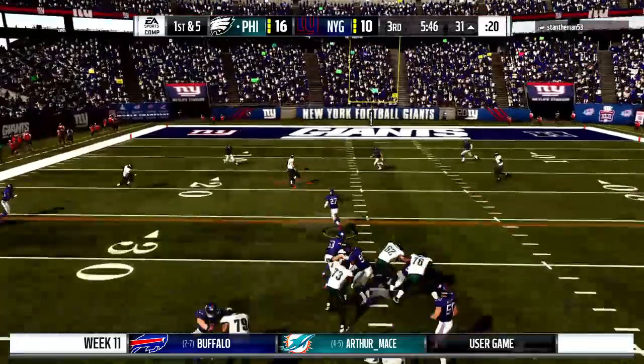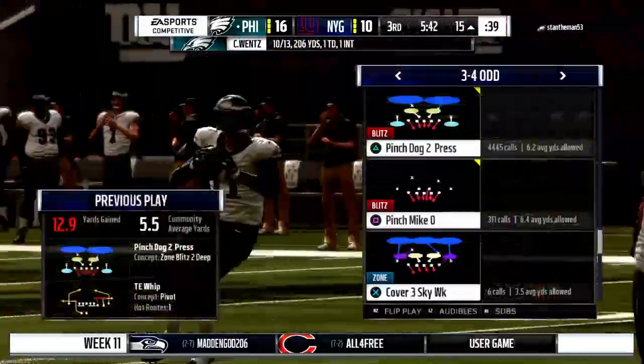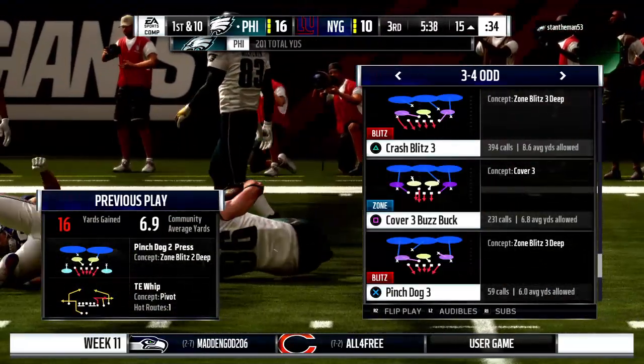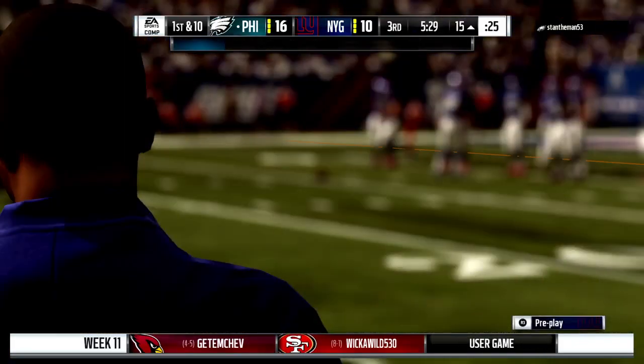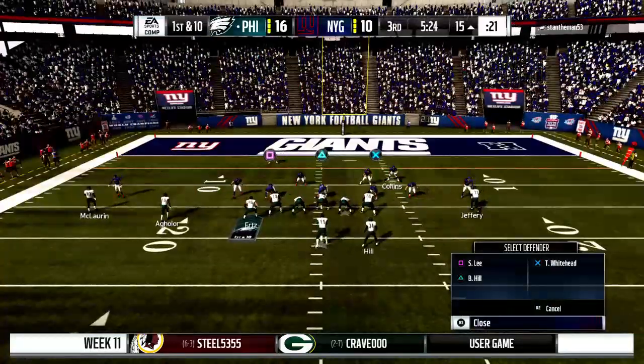Now Wentz. Ertz over the middle. And taking it to the 15-yard line before he's brought down. That one good for 16, and the drive will continue. Wentz now, after the pick on the last drive, 3 for 3 to start this drive. It's 1st and 10.